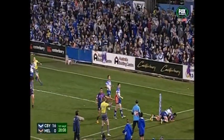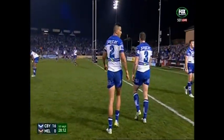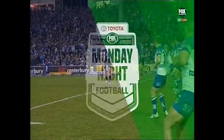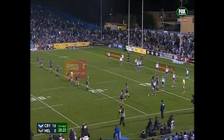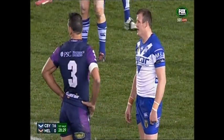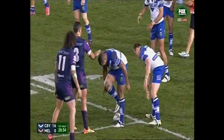Rona up against Kenner. That's a tough ask there for Richie Kenner, up against Curtis Rona. You do well to outleap him. And the Bulldogs will get possession. They'll be set starting at their own 10. Watch it again. Just a metre or two too wide from Ben Hampton then. Kenner really, even if he took that footy, there wasn't much chance of him getting it to the in-goal area.